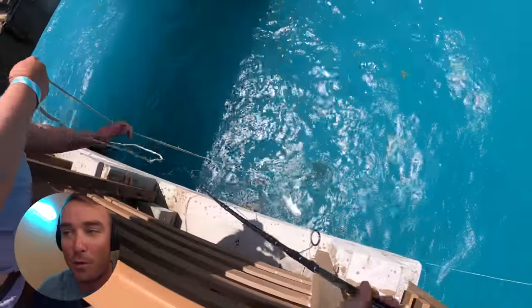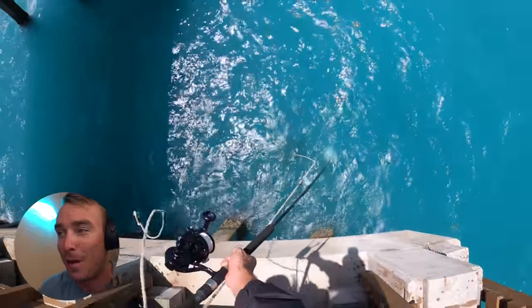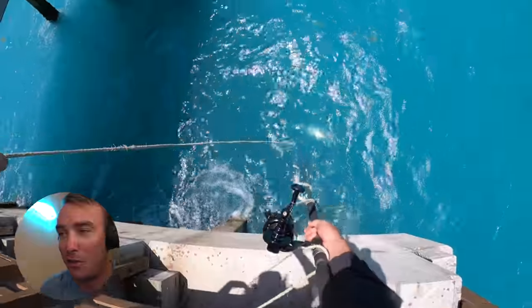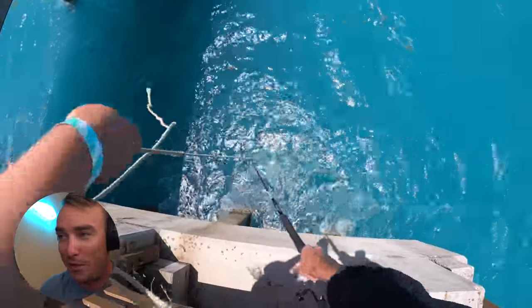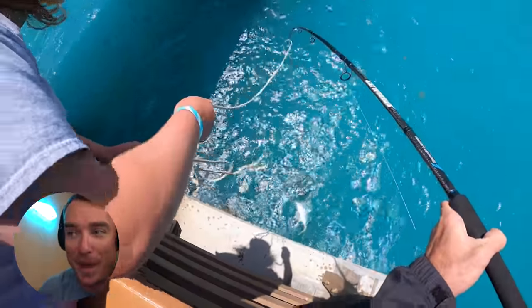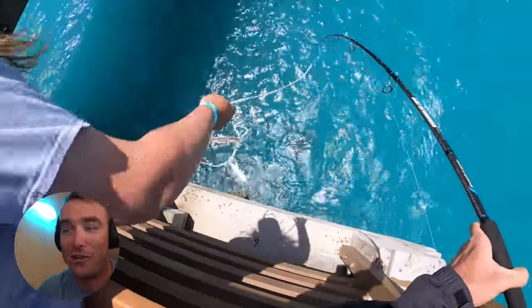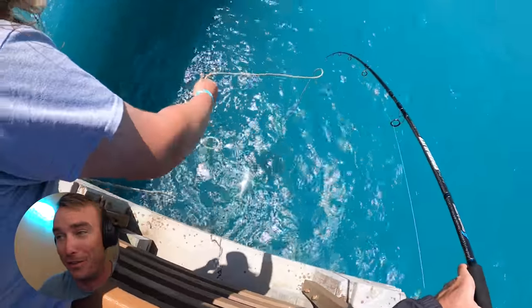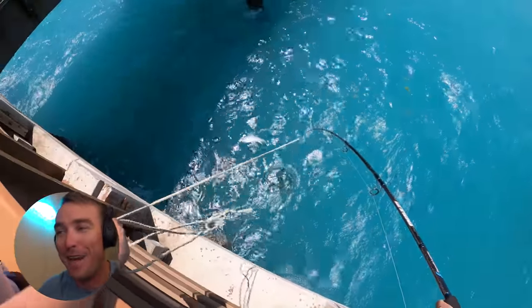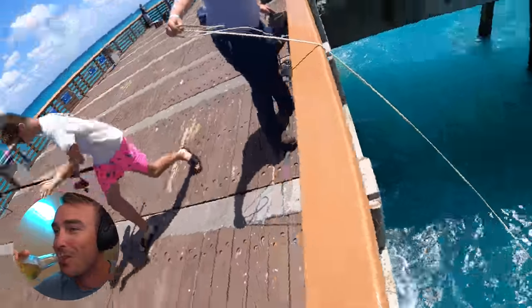At this point, we try to get it untangled. You see here? My braid essentially went in between the braids of the rope, and it was just a tangled mess that we couldn't figure out. You see the jack still swimming down, trying to get under the water, and it's just a whole sketchy, nasty abomination of a situation. At this point, I was like, I don't know if we're gonna land this fish. Grab that. Just grab the rope.